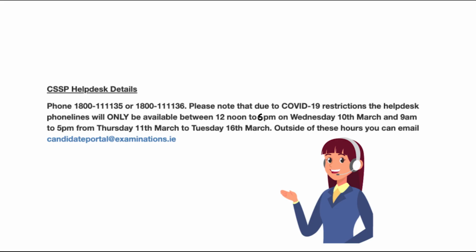If you do not have a PPSN, or did not have one when you entered for the examinations, you should contact the help desk. If you're sure that you have entered your examination number and the first 4 digits of your PPS number correctly, and it is not recognised by the system, you should contact the help desk.